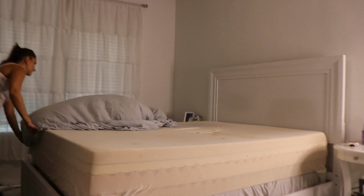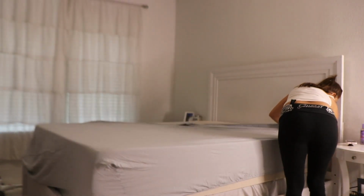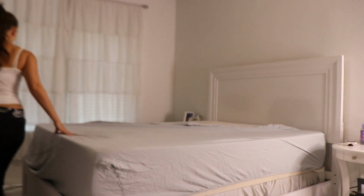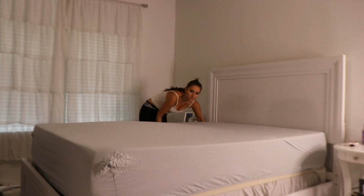Now I'm putting my new sheets on. I'm gonna do that and then make the bed after. So the sheet set came with 4 pillowcases, but I'm only gonna be using 2 of them. And it also came with a top sheet, but I'm not gonna be using that either.